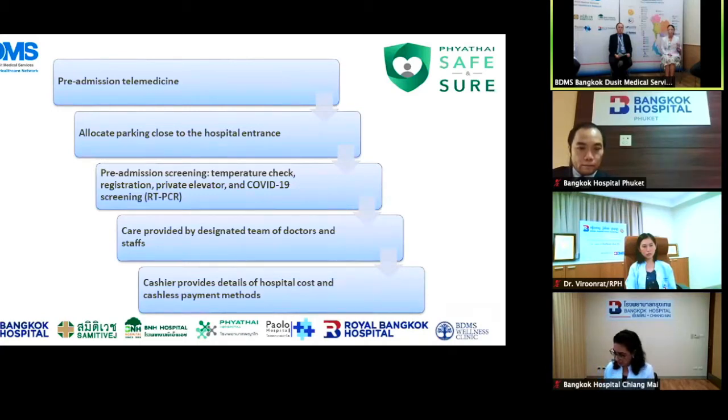Once you arrive at the hospital, we have allocated parking close to the hospital entrance. That will have the admitting team, that will have a temperature check for you. We have the registration there. You do have a separate private elevator bringing you to your own room. And we have the COVID-19 RT-PCR test at the room.